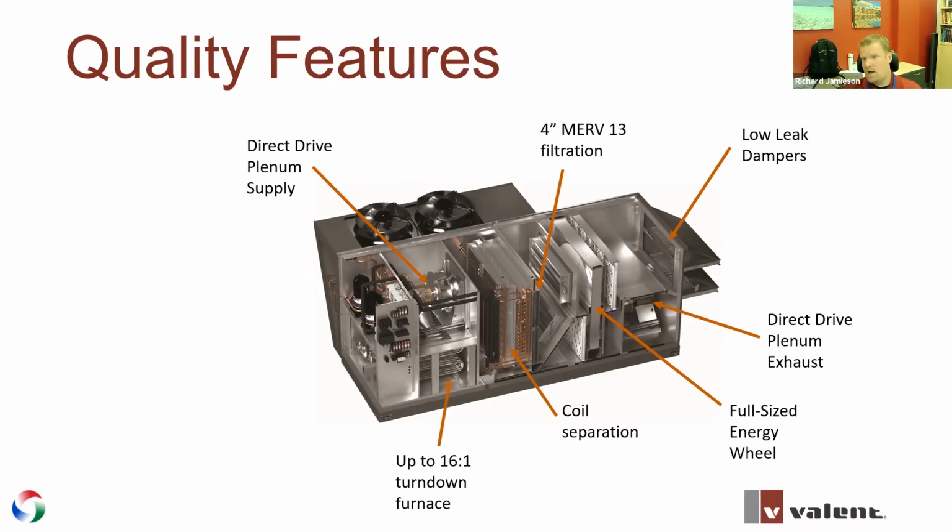And then we use all high turn down components, right? Including the furnace, fans, compressors, everything. So when we're doing a lot of ventilation air, we get pretty big temperature fluctuations. And at our peak loads, that's not really a problem. Let's say with a standard 3-to-1 gas furnace.